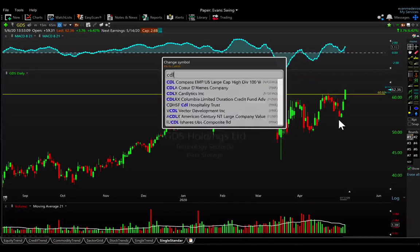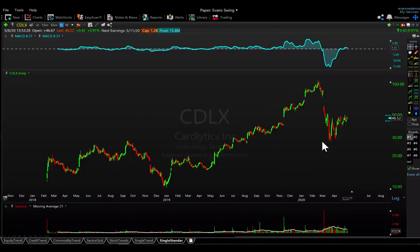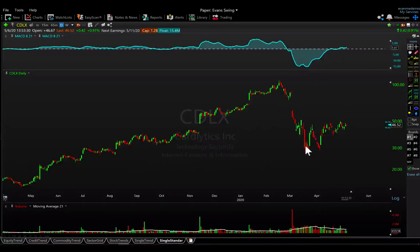Last but not least, CDLX. This one here, sort of a different look again in the tech space, which has really just been the hub of strength for the past couple of months. But if we look here at this particular stock, it is certainly nowhere near its highs. In fact, it's trailed quite significantly for the sector over the past month or so.